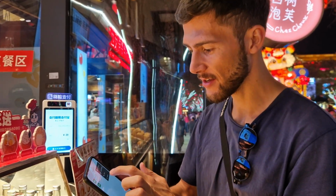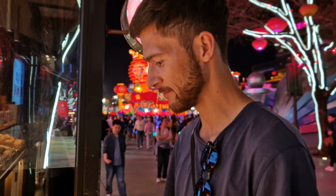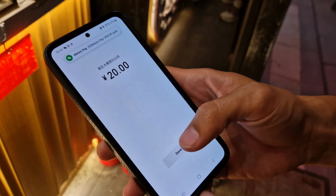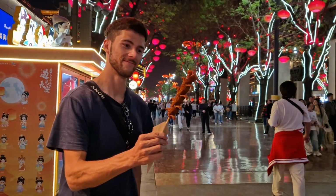So in China, to pay almost everywhere, you have this machine where you can just show your QR code with WeChat. So they have this. You can just scan it. Now you have to confirm, no? Sometimes yes, sometimes no. Small amounts should be okay. It's okay. And then they announce the payment, which is funny. Thank you. Be fine.